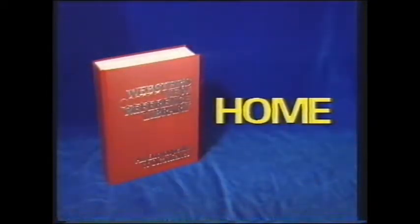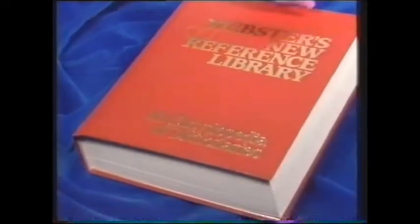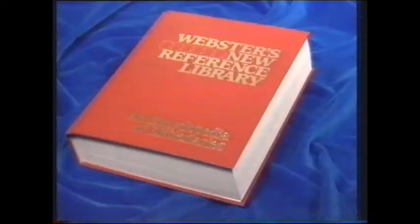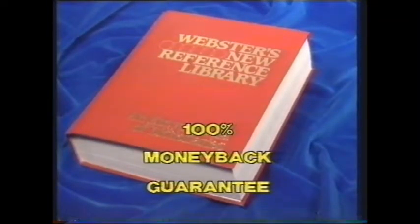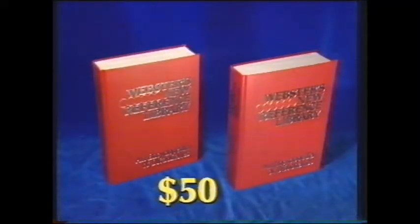Now there's one for the home and one for the office, or one for you and one for the kids. And finally, if you're not 100% satisfied, return them for a full refund immediately. What an offer! 2 complete Webster's dictionaries for just $50. Act now.